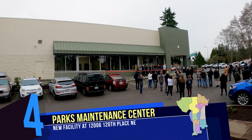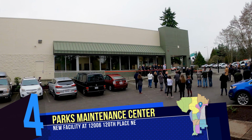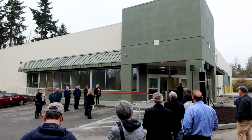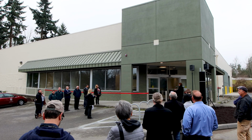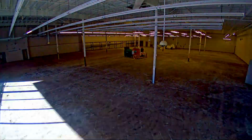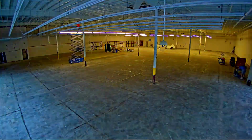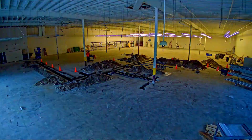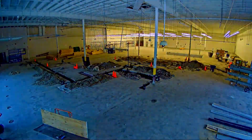Number 4. Parks Maintenance Center. In 2018, the City of Kirkland purchased the property at 12006 120th Place Northeast, formerly Office Max, to renovate into a new parks maintenance facility for the Parks and Community Services Department. The purchase came after extensive evaluation to identify a location that would allow parks maintenance to best serve the community.